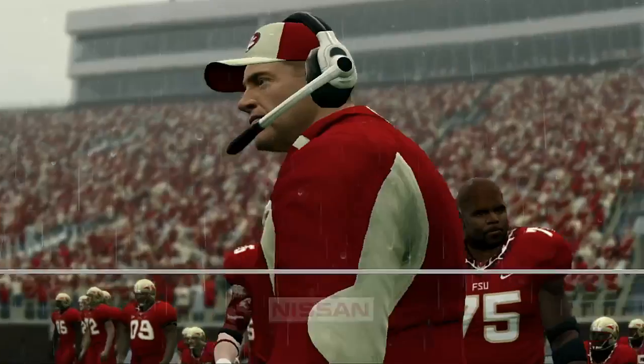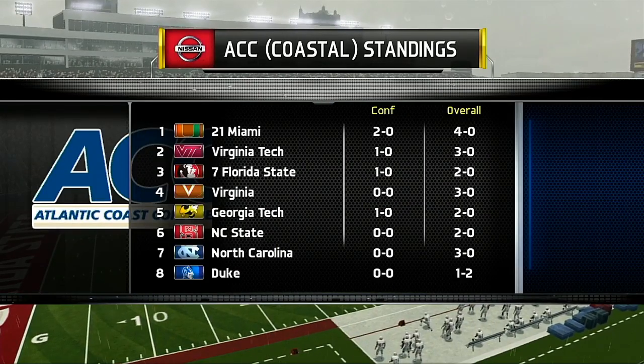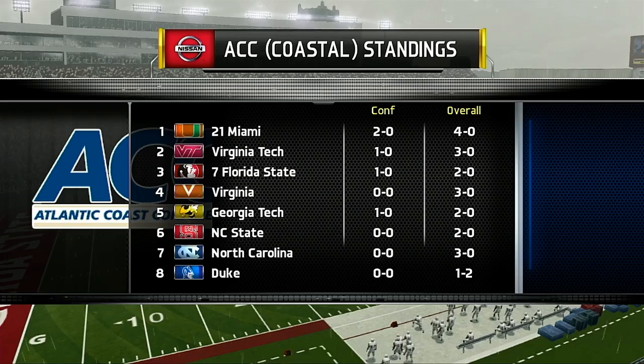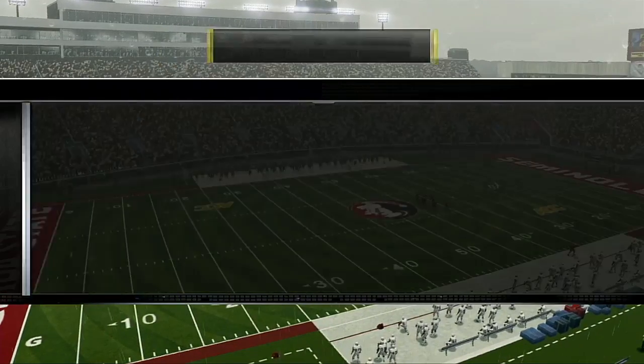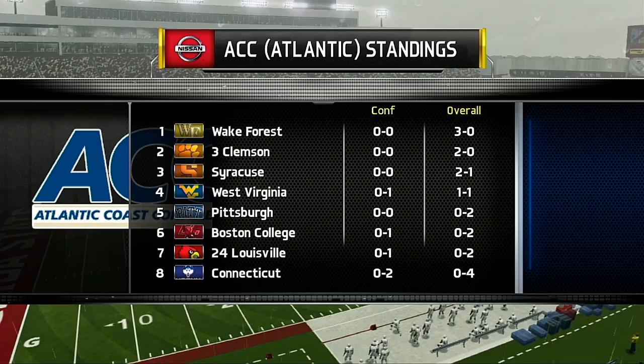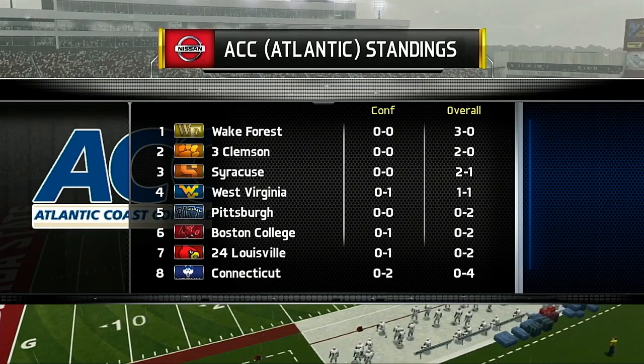Innovation that excites. Always great to get off to a good start in conference play. Time for some early season action in the ACC. That's going to do it for us. Thanks for checking out the pregame show. NCAA college football action coming right at you. Brad and Kirk on the call. David and I are back at halftime.